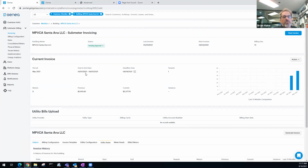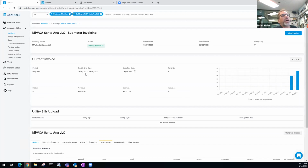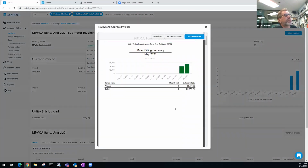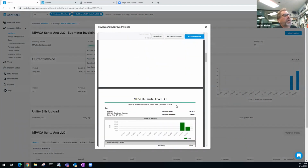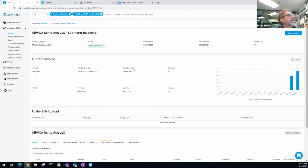And you can see here we've got a nice setup where we can look at invoicing. We can go and look at the invoice itself, just preview it and see what the reads are, what the cost is, the normal sort of thing you're used to seeing from the Genea billing platform.